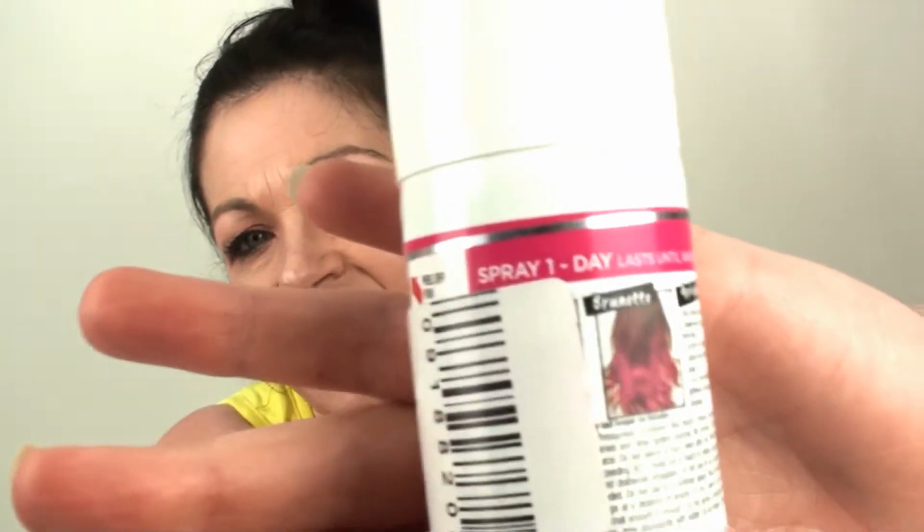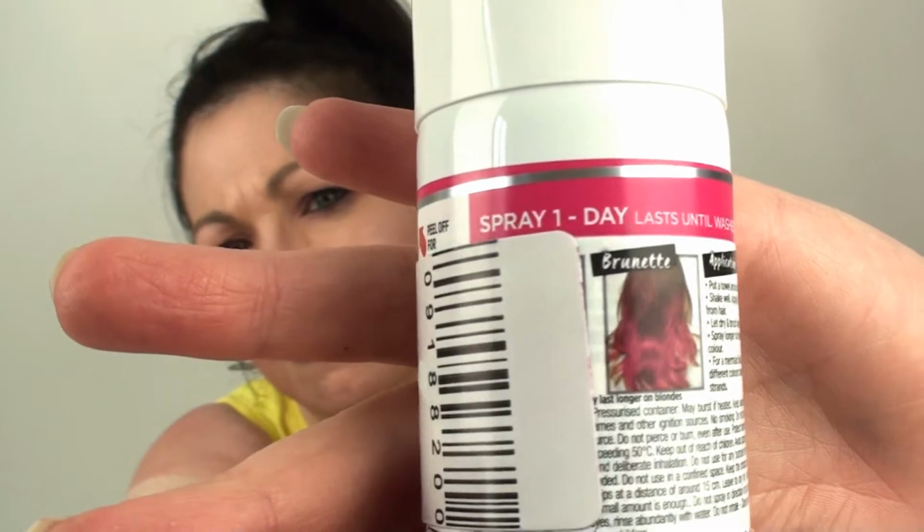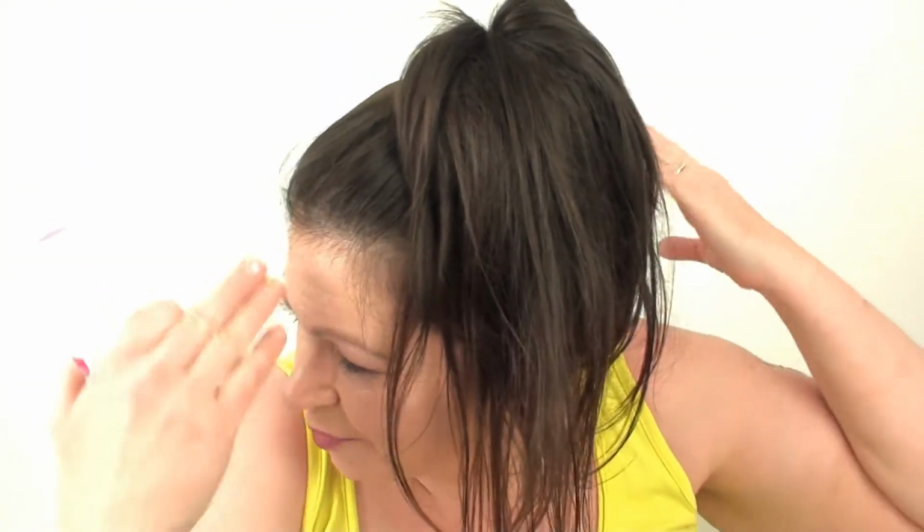I bought the Colorista, and this is One Day Colour in hot pink hair, and it's basically a pigment that you spray, and I'll show you, this is what it looks like on brunette. It's really good. It does go everywhere, so if you're going to use it, I would definitely use kitchen roll or paper or something like here. Put a towel on and whatever when you're spraying, because otherwise you're going to get this everywhere. You can see how pink that is.